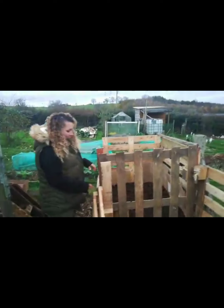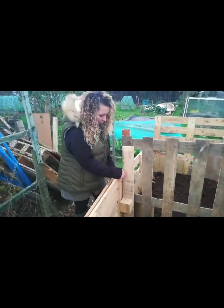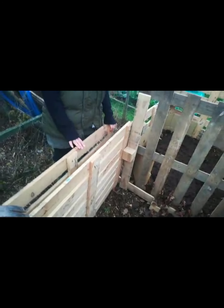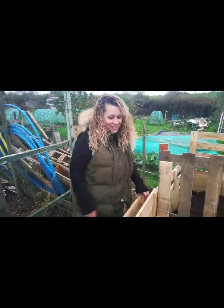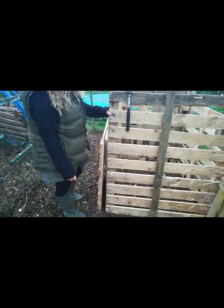And then we added this part here. Yeah, it's loose, but it does its job. So basically that's holding on the front for the QRS system. No, QSR? Quick release system. QRS system. And the same applies here. This is another sliding door.